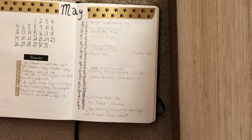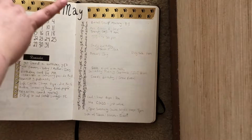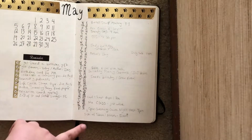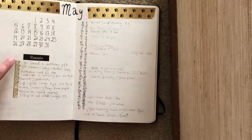Let's start off with my monthly spread for the month of May. This is a pretty typical monthly spread that I do. I tend to just have a month at a glance and then a list of the days and all of the events that I want to do or go to or things that are happening. And then I have a little to-do list.